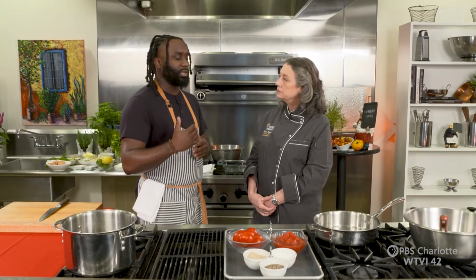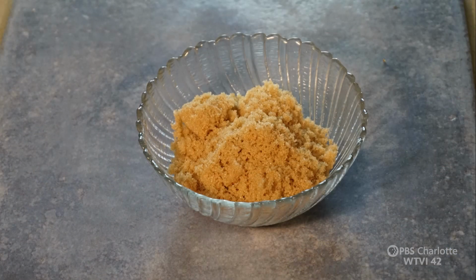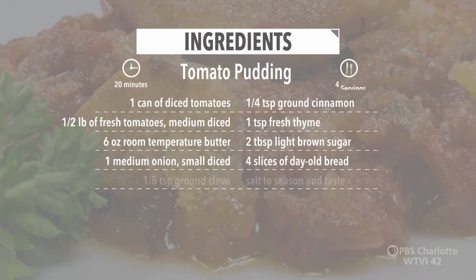Different tomatoes have different levels of acidity, and the beautiful thing about this dish is that it starts off very acidic from the fresh tomatoes, but as you cook it down with the spices and the sugar and the fresh herbs and the butter, it just really mellows out and everything plays nicely together. And of course, green tomatoes are a little bit better for frying, pickling, things like that.